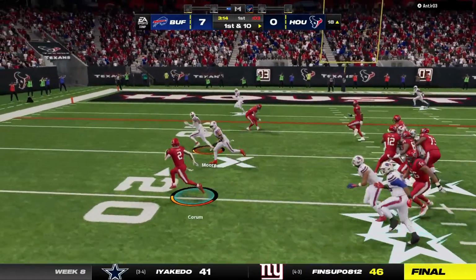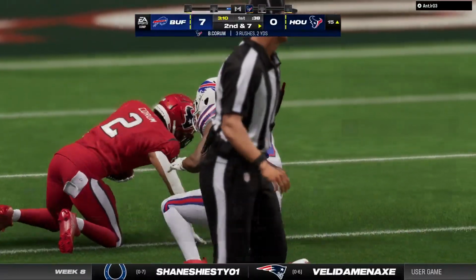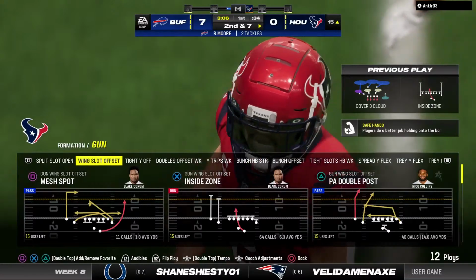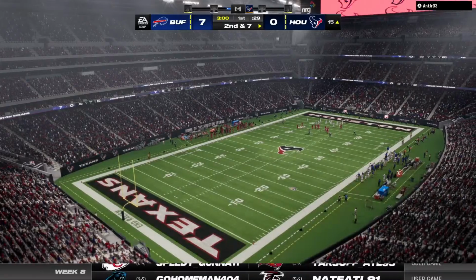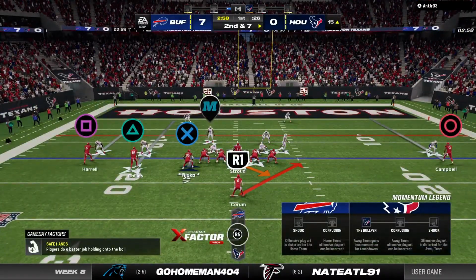From the gun, he'll hand this off. And he'll take it from the 18 to the 15, a gain of 3. Well, they didn't get a whole lot out of that one, but I think you've got to continue to try and run it, try and keep the defense honest. You mean or also just sit back, dare you to throw it on every down? Yeah, you get your quarterback hit a lot that way, too. And they'll come up 2nd and 7.